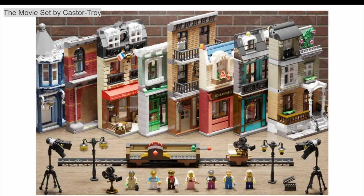Now, this is obviously a very new idea. I do see a little bit of resemblance to modular, but it's not exactly. I'm not sure though. I don't know if a building like this would be made. It is definitely very well made and quite creative.